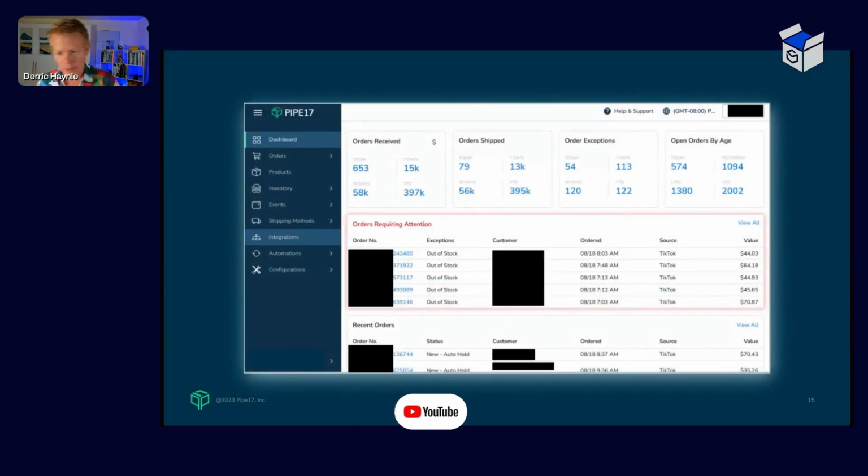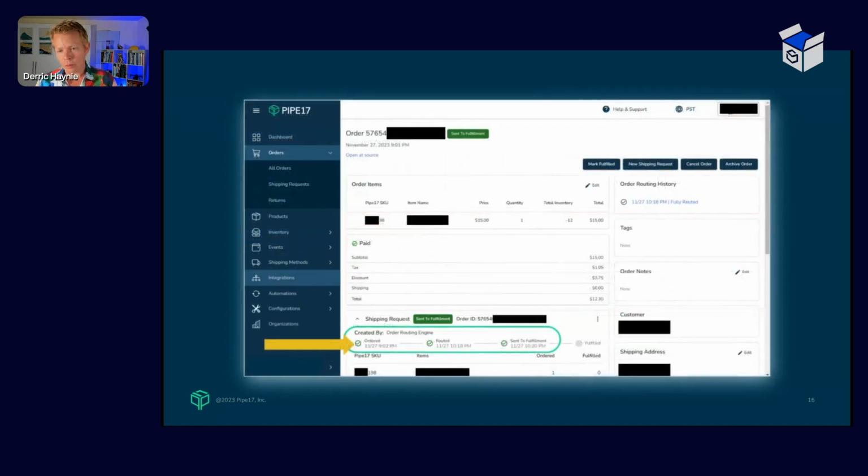Our customers that are using Pipe17 in conjunction with partners like ShipBob, as well as TikTok Shop and many other channels, Amazon, Walmart, whatever it may be, are able to come into their dashboard. They're able to see this order come in. So this is the exact same order. It comes in automatically via API, of course, from TikTok Shop, pushed over into our backend.